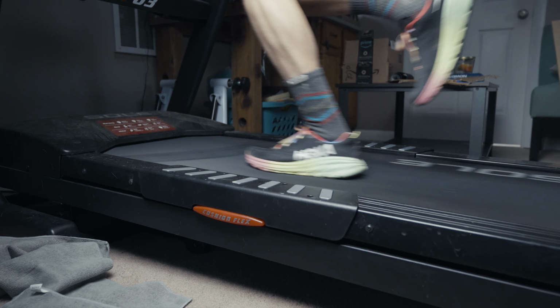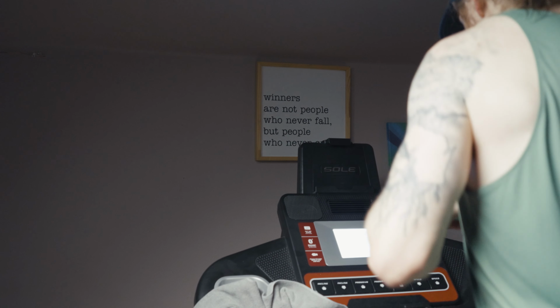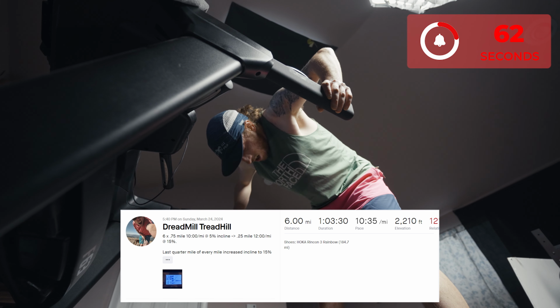So I set the treadmill to 5% grade and ran at a 10-minute pace for 3/4 of each mile. In the last quarter of every mile, I would bump it up to 15% grade and run at a 12-minute pace. This was a really good workout, and it really kicked my butt. I was able to get 2,200 feet on the treadmill in the 6 miles. And that was my week.